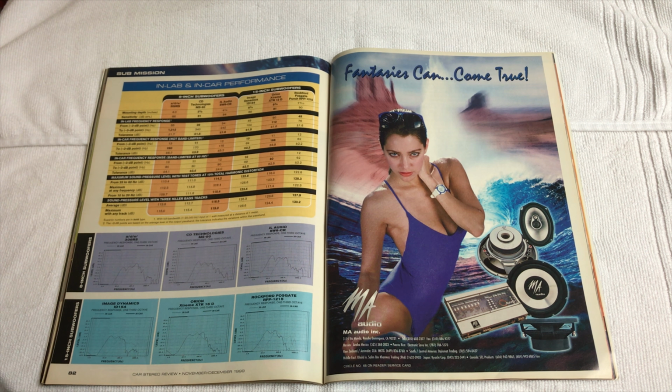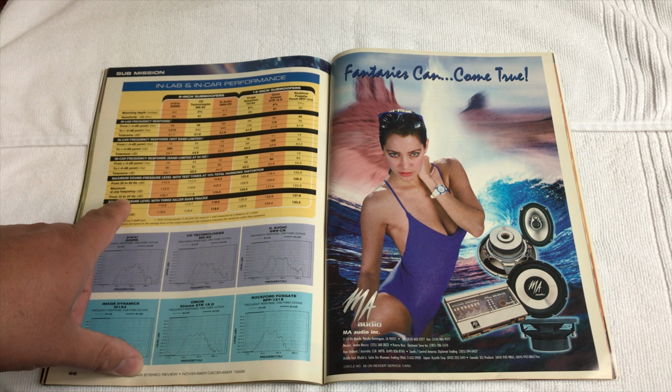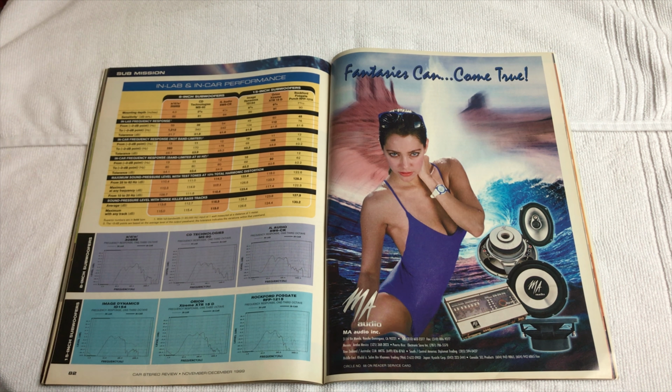And then also, I didn't note this in the 8s, but they also have a 10 to 20 hertz level, which is kind of brutal, especially on some of these older subs. So the Image Dynamics did 123.4 from 10 to 20 hertz. The Orion XTR did 117.4, and then the Rockford Fosgate did 122.3.